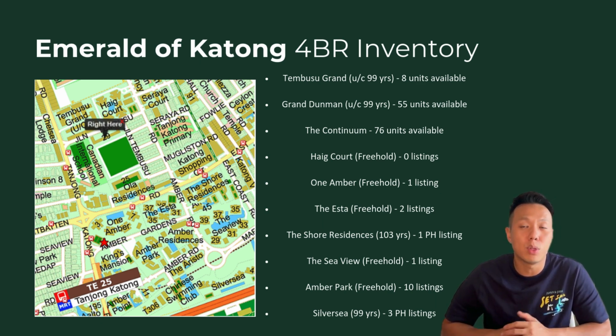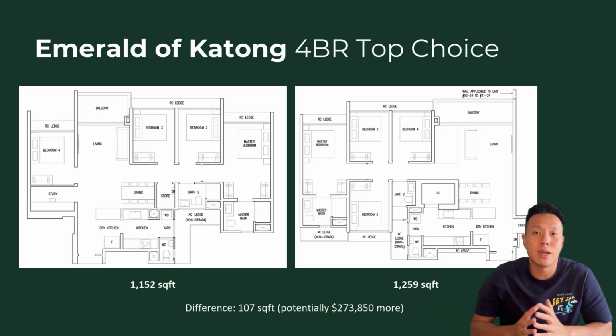So, for people looking to buy a 4-bedroom in District 15 today, they will likely be looking at the new launches between Emerald Katong, Tembusu Grand, Grand Diamond, and the Continuum. Now, let's look at the two layouts I'd consider if I'm buying a 4-bedroom today. One is the 1,152 square feet 4-bedroom plus study layout, and the second is the 1,259 square feet 4-bedroom premium layout.